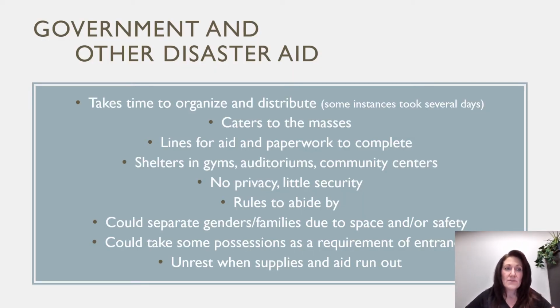So let's talk a little bit about government and other disaster aid. Government aid takes time to distribute and organize. It caters to the masses, not the individual. There are lines for aid and paperwork to complete before you can receive aid. The shelters that you're sent to are usually gyms, auditoriums, community centers, churches. There's very little privacy and very little security. There are rules you have to abide by.